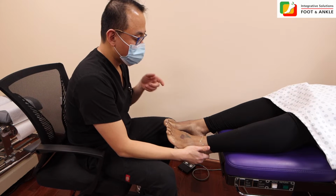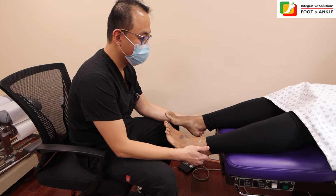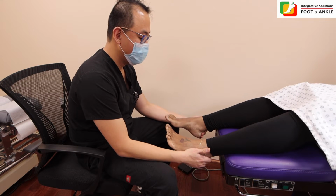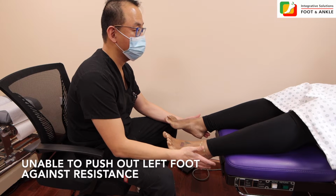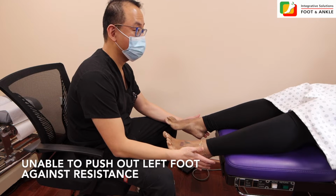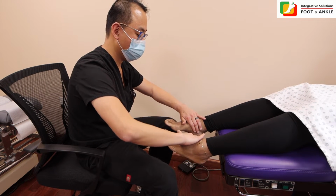Okay. Try to push inside, into my hands. So that's about the same. Push out. Oh, you're not pushing at all on this side. Really? I'm trying. This side is strong, but this side is weak. Push in. Okay.